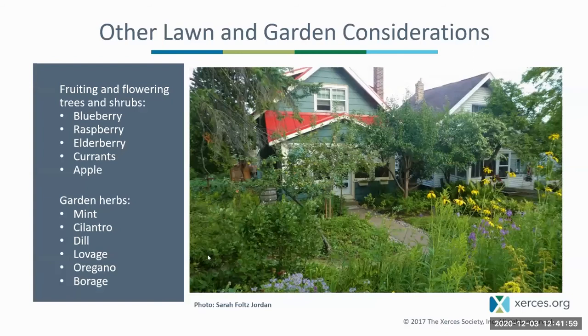Other things to consider in your lawn and garden are fruiting and flowering trees and shrubs like blueberry, raspberry, elderberry, currants, and apple. And then also garden herbs, so mint, cilantro, dill, oregano, like I mentioned before. Even if you don't have a yard, but if you have a balcony, you could put a flower box out. Consider planting some of those herbs. They can spice up your cooking, but also provide habitat and forage for our pollinators.